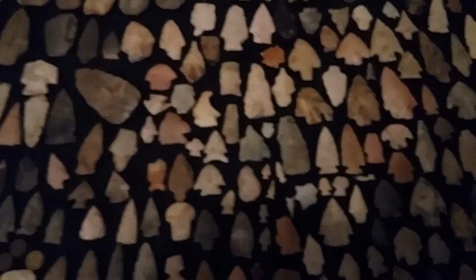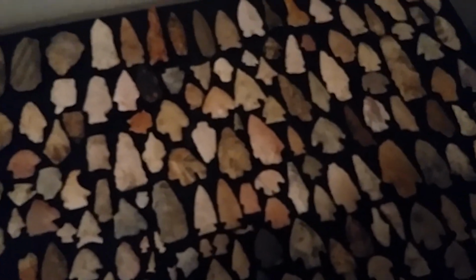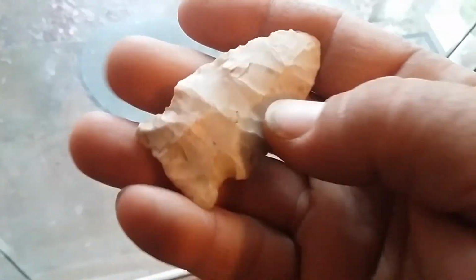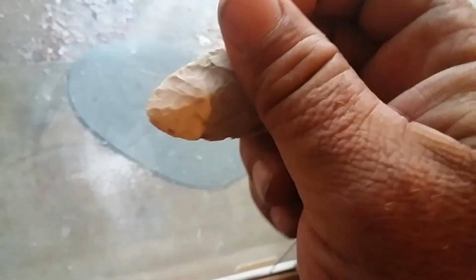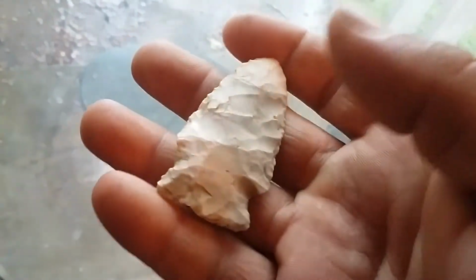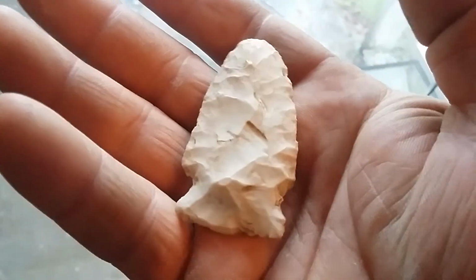Excuse me. I'm getting a little bit of an allergy cold thing going on here. Let's see. I guess this one here could go in there. Found that in the Hardin Creek, but I found it years ago with my boy. Sticking out of a bank, about that much of it. He's just a little guy back then. So that kind of goes with the memory, I guess.